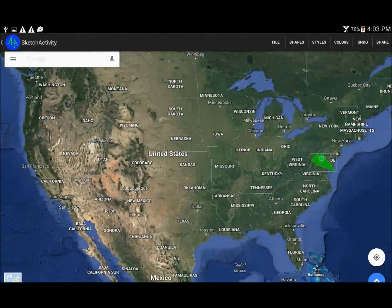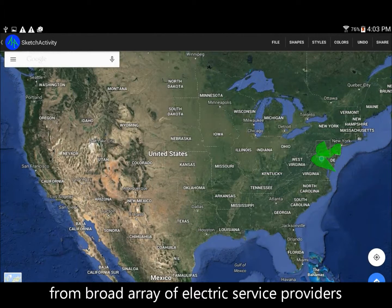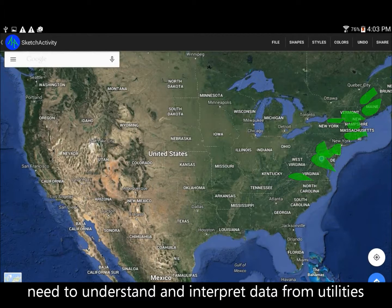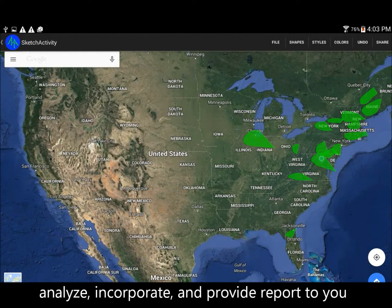We need your help in several areas. Green Button usage data from a broad array of electric service providers is essential. While the Green Button data is standardized to a great extent, compliance is voluntary, and the data from some utilities has quirks that we need to understand in order to interpret properly. Some levels of support involve providing your Green Button data. In return, we'll analyze it, incorporate it into our test suites, and provide a report to you.